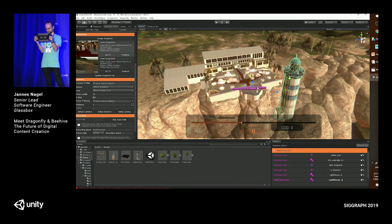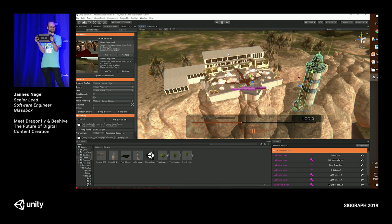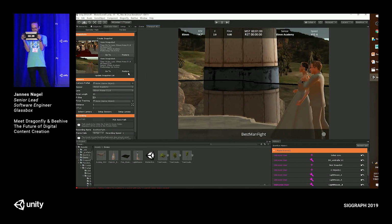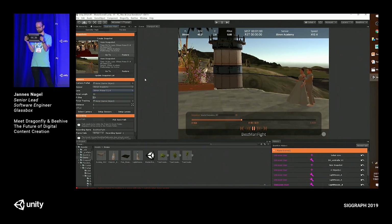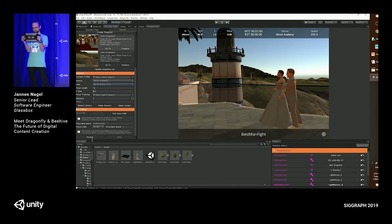It's still a bit too close. Let's move it further out. Still pretty big. Yeah, maybe let's go to a wider lens again, 30 mil. Yeah, that could be a nice framing. And let's do that.